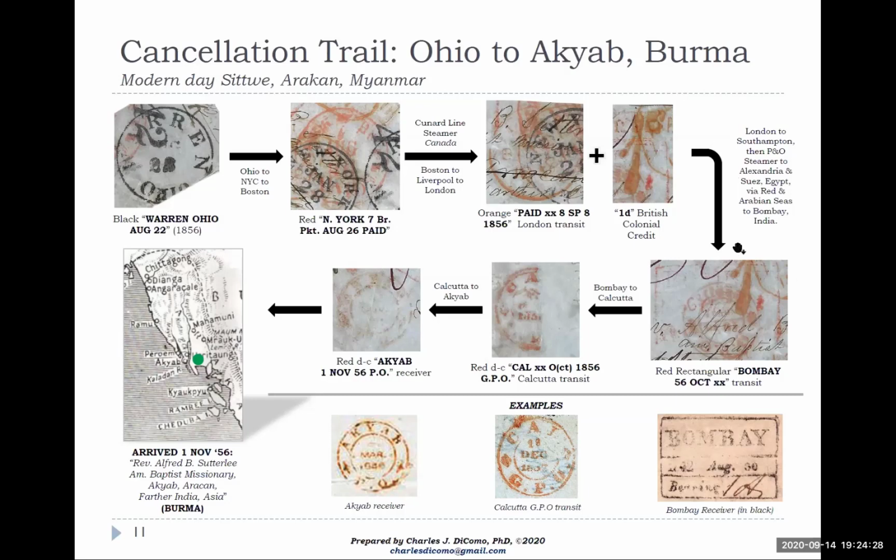But when it got there, it went to Bombay. Here is the receiver in Bombay. This faint red outline of a rectangle. If you look closely, you could see a B and an O. There's even a Y. Here I've shown below what this cancel looks like in black. It is Bombay. There's a date in the middle, and then it was signed off on. So this did make it to Bombay, where this rectangular red cancel was, which you only see when you use retroReveal. Very hard to make it out.